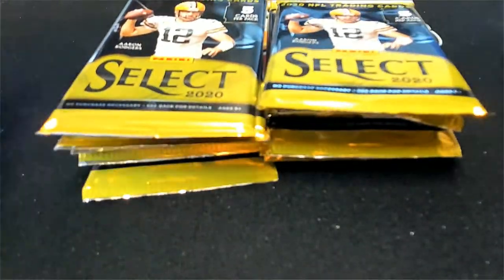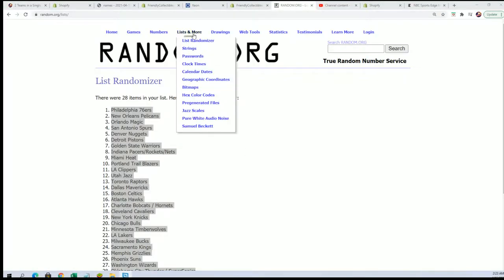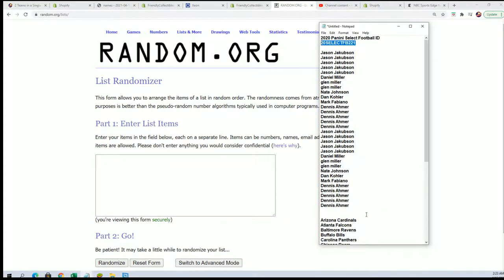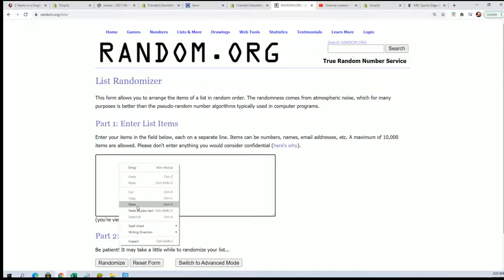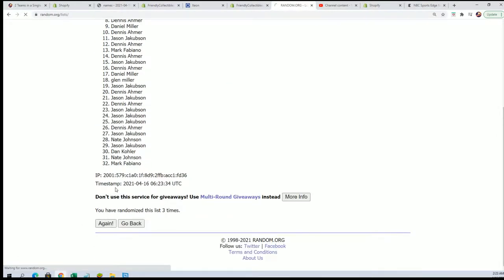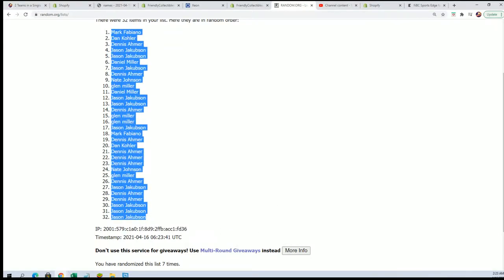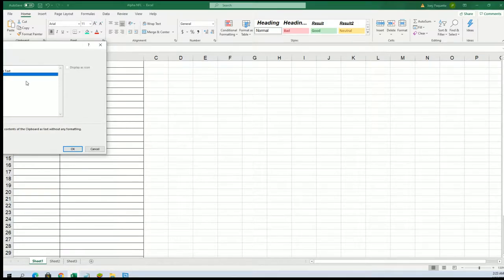All right, let's get to it. So let's start it up. This is 221. Seven times through for the owner names. All right, lucky number 7. So that is the first random finished.